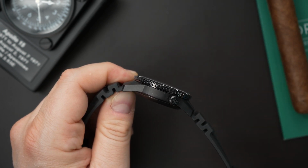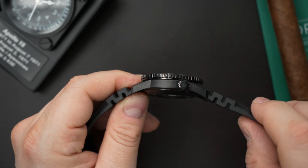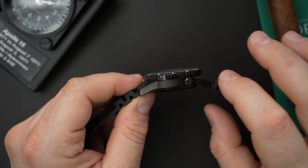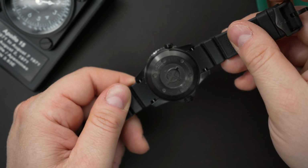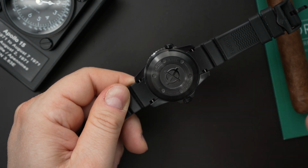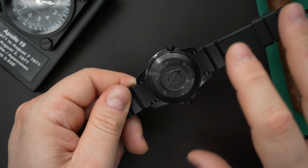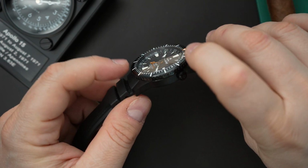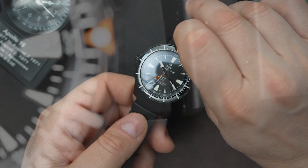So it is a long lug span, but you do have these long, sort of angular lugs that do not curve down very much, but you can see it's a black DLC coated case. You have vertical brushing on the side. There's brushing on the back of the case back itself with the Zodiac logo, of course, screwed in, 300 meters of water resistance to helium escape, and of course the crown, both of those screwed in as well. And on the top, you just have a polished bezel.